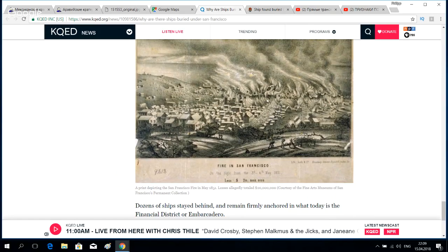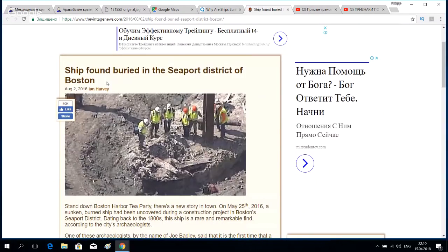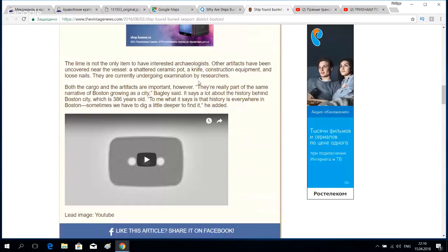But they tell us that it was buried due to the law that was inviting people to extend this shore area out into the sea. And also we see the same things in the seaport of Boston. We see buried ships, plenty of them, in fact.